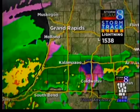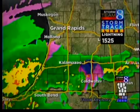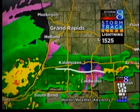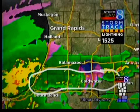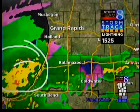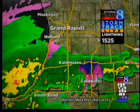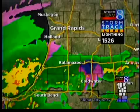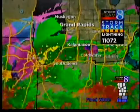So this is the current picture. We're seeing a couple of lightning strikes, southern tier of counties, mainly south of I-94 as you approach the Indiana border. You can see the little blinking orange lightning strike icons right here. Also some thunder and lightning over Lake Michigan, area of yellow indicating a little bit heavier rainfall. This is all pushing to the northeast. Let's put this into motion. It's moving at about 45 miles an hour, so a pretty good clip.